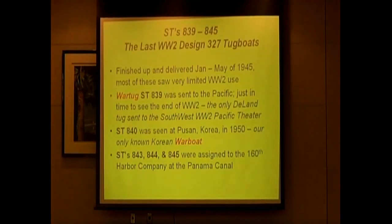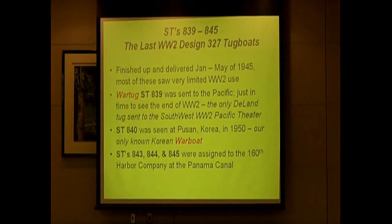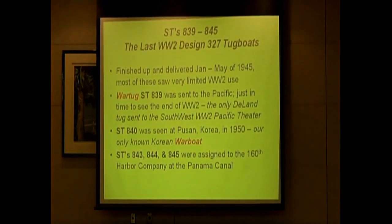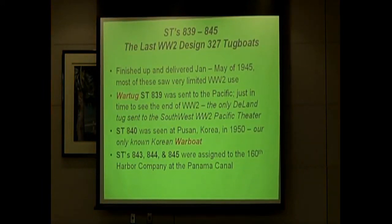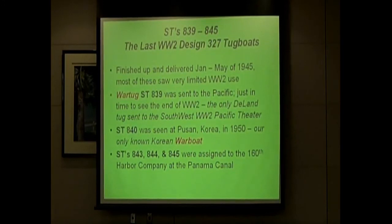Okay. These were delivered at the very end of 1945. Too late to help actively, but it's interesting what happened to them. ST-839 went to the Pacific. Once again, a preparation for the invasion that never happened. The only land war boat that served in World War II in the Pacific, but only for a couple of months, if that.